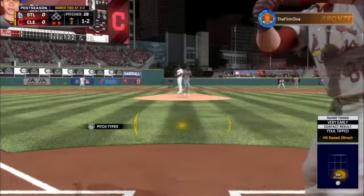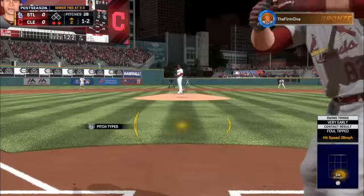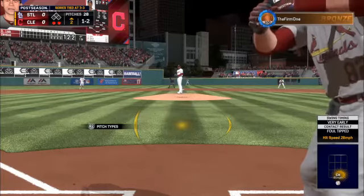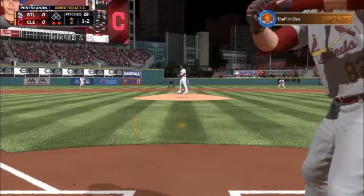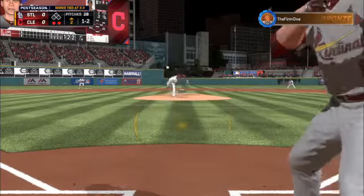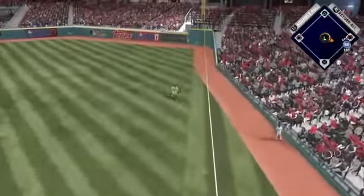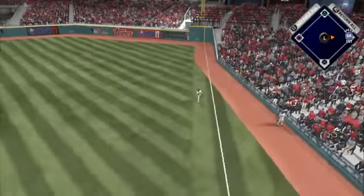Very weakly on the ground, but that one rolls foul. Ready on 1-2. Pitch swung on and hit in the air toward the line and right, and that'll get down for a base hit.